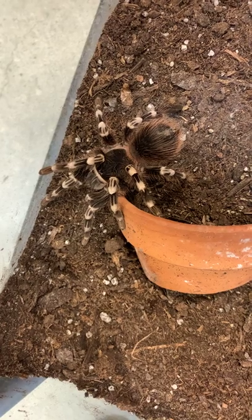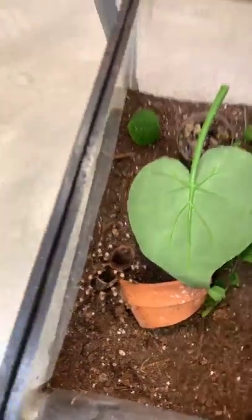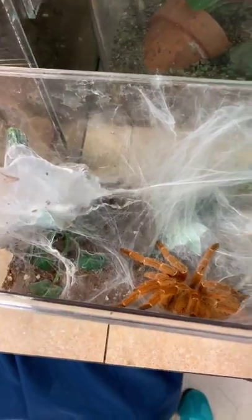Okay, now I want to take you over here. Oh, sorry, lady. I'm going to take you over here and I want to show you a different type of tarantula that is not very nice. I'm going to need my forceps for this one. Okay, so this tarantula is called a king baboon. And look at all that web. These tarantulas web up so much.